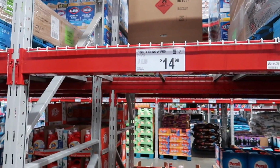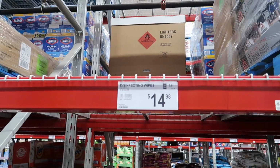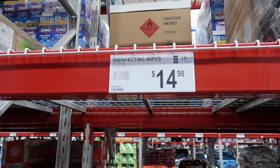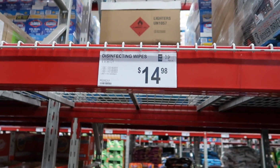And in case you wanted to know, disinfecting wipes are totally gone, but honestly, I've seen them at every other store. So if you're having a hard time finding them, don't go to your big box stores because that's where everybody else is going. Just go to a regular grocery store. I'm pretty sure you can find them because that's where mine are.